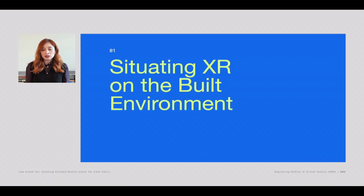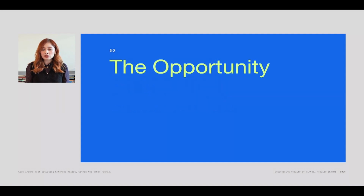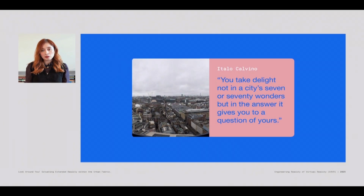So we chose the built environment as the setting for this project because of its ever-changing nature. And rather than seeing XR as an isolated technology intervention, we see it as a tool that can be embedded within the built environment to reveal its latent stories and deepen our connection to a place. The built environment also stands in contrast to the controlled settings of engineering or design studios, where XR applications are often conceived. It is a space that is shaped by both individual agency and also collective presence. As Italo Calvino reminds us, you take delight not in a city's 7 or 70 wonders, but in the answers it gives to a question of yours.